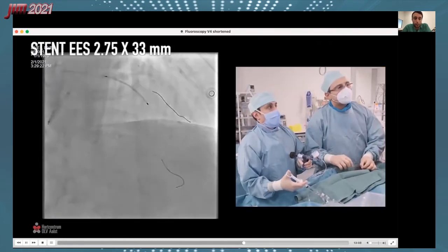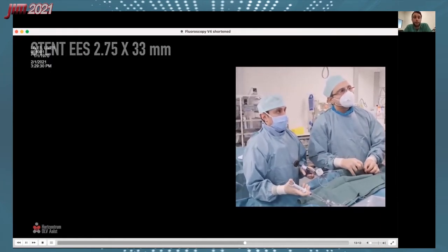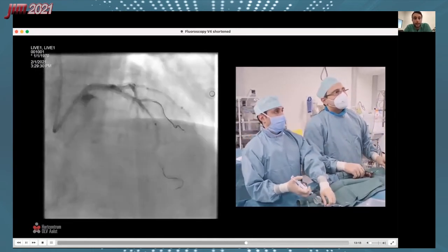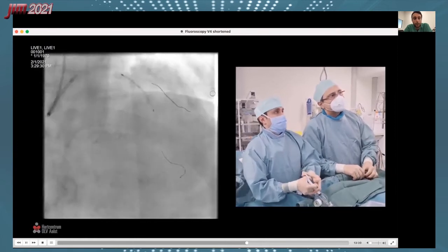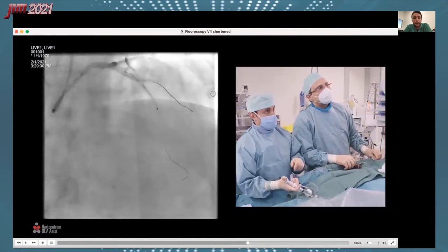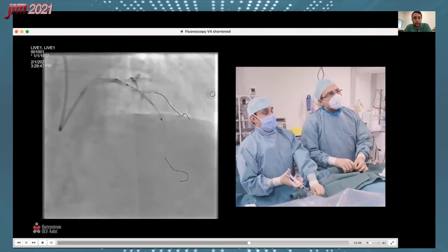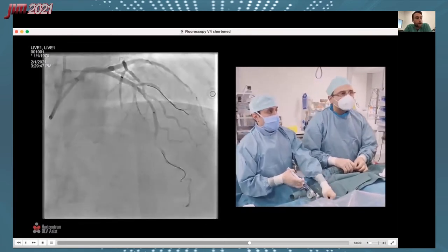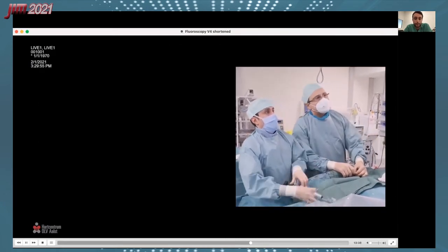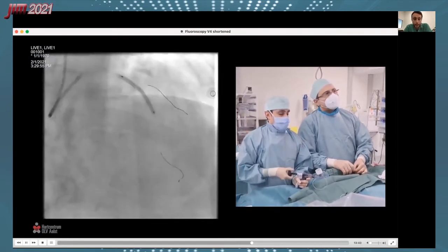And then the stent was advanced quite easily through the lesion. The stent is a 2.75 by 33 millimeters. We placed it carefully in order not to leave any residual plaque at the proximal or at the distal edge of the stent. So we placed it carefully under fluoroscopy. And then the stent was deployed and the balloon was inflated up to 14 atmospheres.